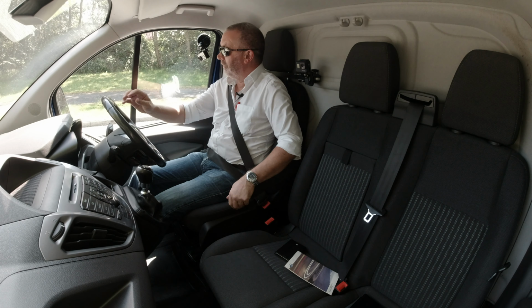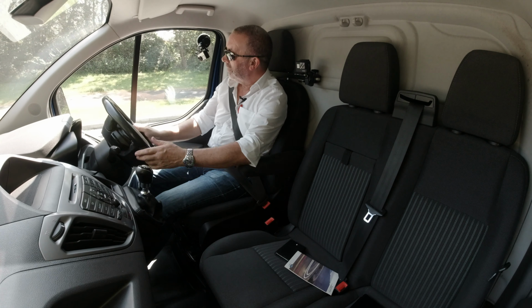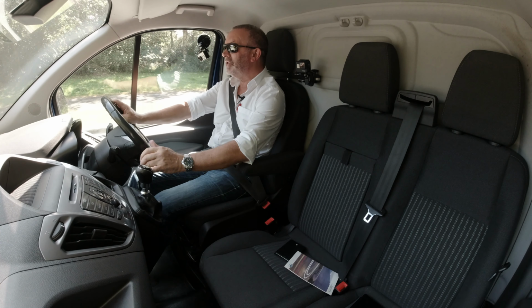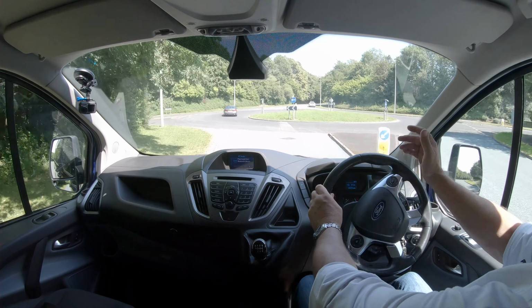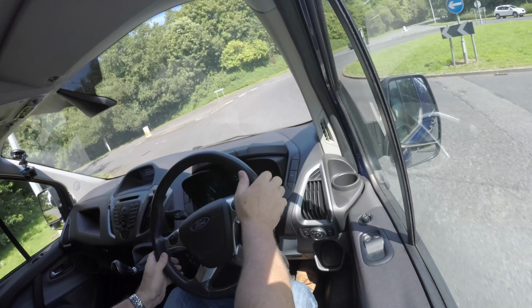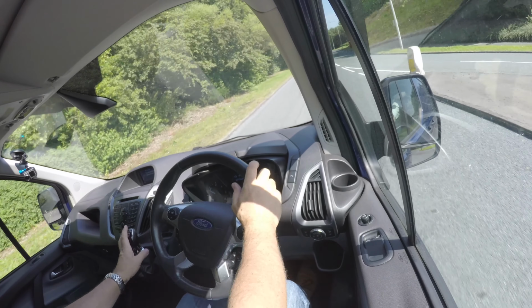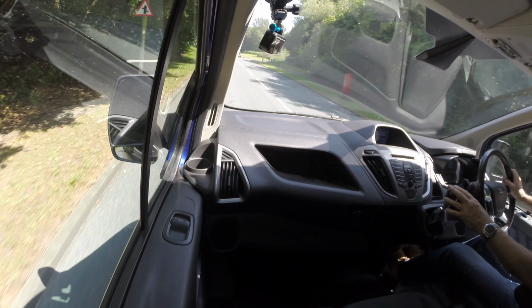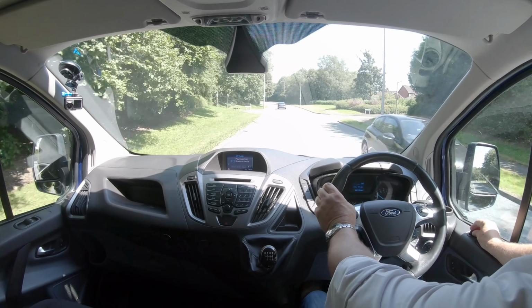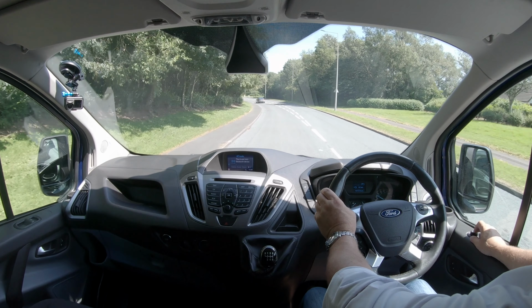So, handbrake in the middle there. We've got front centre armrest there on a ratchet. And as I always say, these drive as good as cars. In fact, they're a better driving position than cars. You can see over everything in front. Handles nearly as good as a car. We've got two power folding door mirrors.